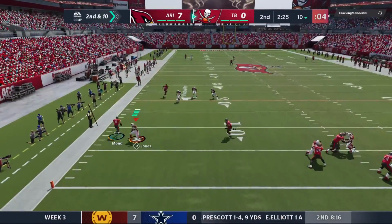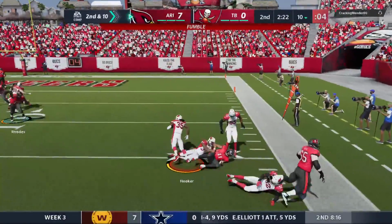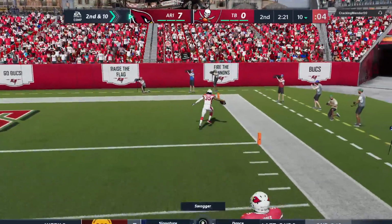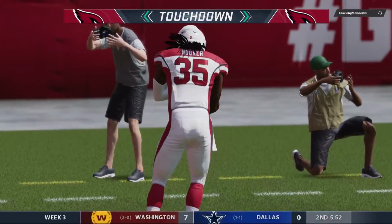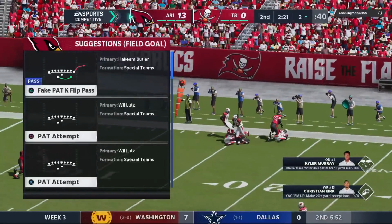Steps away to his left. And now he's going to use... And the ball is knocked out. And the Cardinals have got it. Going the other way. And they bring this one back. A scoop and score. A fumble recovery touchdown for Arizona.